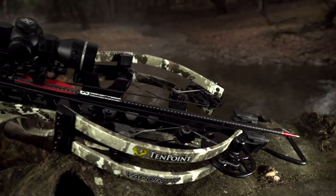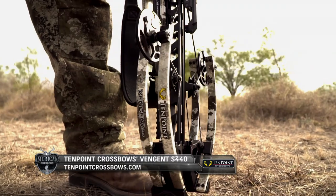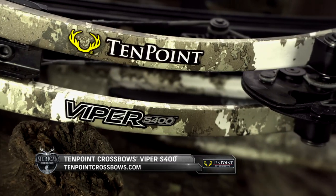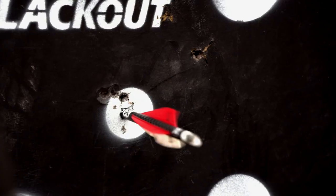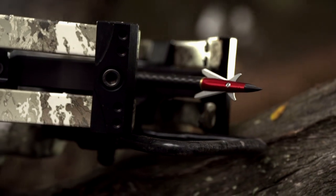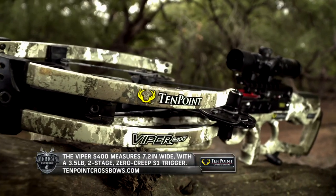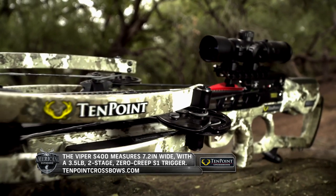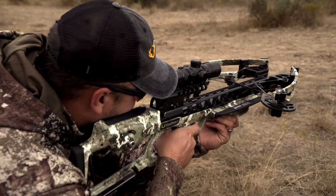We have an awesome lineup in 2020. We have the Vapor 470, the Vengent 440, and the Viper 400. So they're all shooting more than 400 feet per second, so it's giving you tremendous power. The Vapor is a reverse draw style, so very smooth, very quiet, very powerful. The Vengent is a forward draw crossbow, and the Viper is a forward draw crossbow as well. It's actually our shortest one that we've ever had. So all of them are just very easy to handle. So, I mean, we're really excited for 2020.